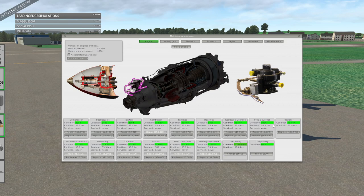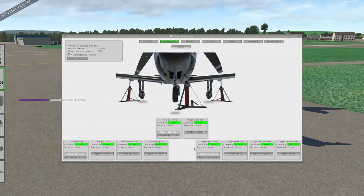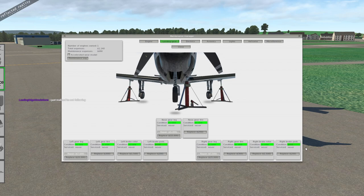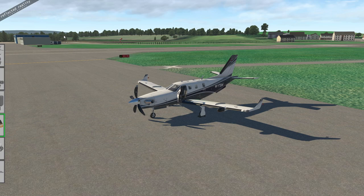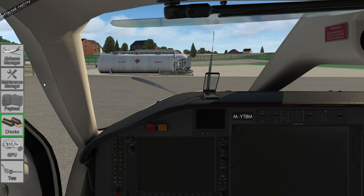Prop governor, that's a recent thing that's gone to good, but it's not realistic to check this every time. Just curious to see the state the aircraft's in. We've got left brake's good, right brake's good, everything else is as new. That's a good start. I love the wear system on this aircraft. You've got the button here to make it more fun, if you like, but I find this more fun. I find the fact that the aircraft responds and respects that you treat it with a little bit of care. I like that about it.